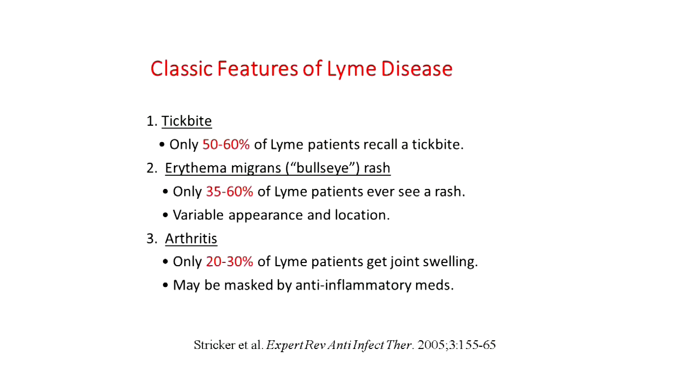So again, classic features of Lyme disease, the tick bite, the EM rash, the arthritis, are really very variably present in these patients, and a lot of them don't have these symptoms or these signs. That makes it really hard to recognize the disease, and that's really responsible for the controversy that we see with Lyme.